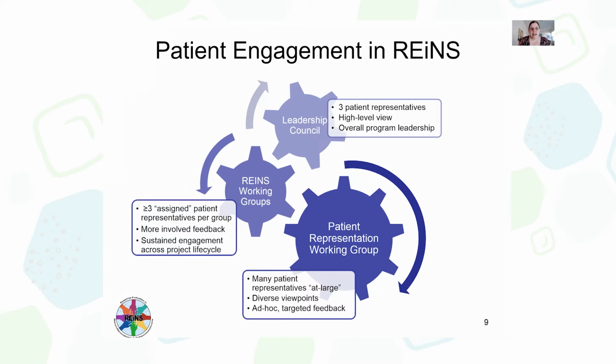So that's kind of the 2 ways that we're hoping to get both broad input by surveying anyone and everyone, and then patient representatives who are actually going to be part of the REINS collaboration and join with us. And so we actually engage patients at kind of 3 levels in REINS. Here's kind of our biggest group of patient representatives, we have our own patient representative working group, which I helped lead. We currently have 67 members.